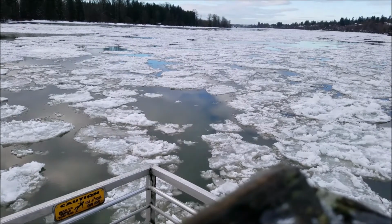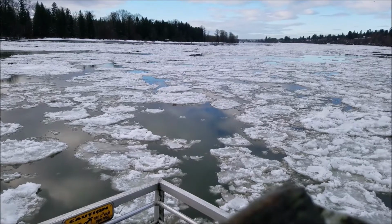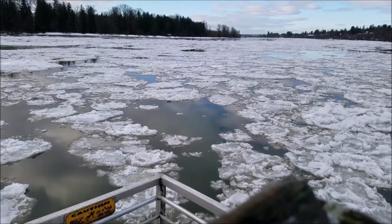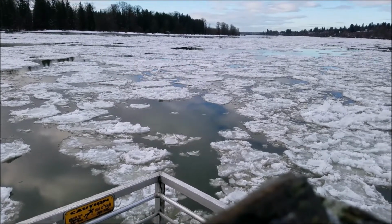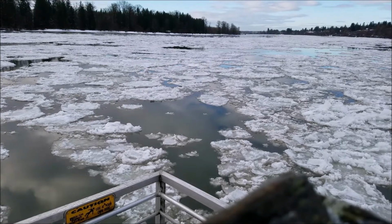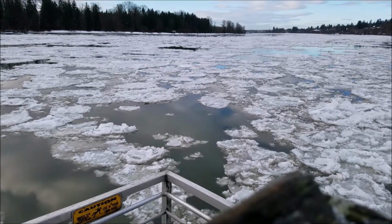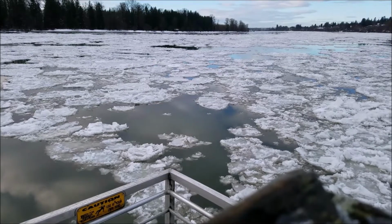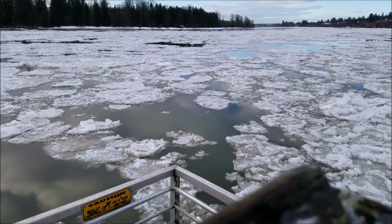Obviously flowing the wrong direction. Rivers are supposed to flow downriver, downstream, empty into the ocean. But this is flowing upstream, going up towards Mission, and this is the Haney Wharf in Haney, British Columbia, Canada. Anyway, pretty evidence flowing the wrong direction. Again, a tidal river. So twice a day it goes in and twice a day it goes out. But this is a nice tide here, really moving.